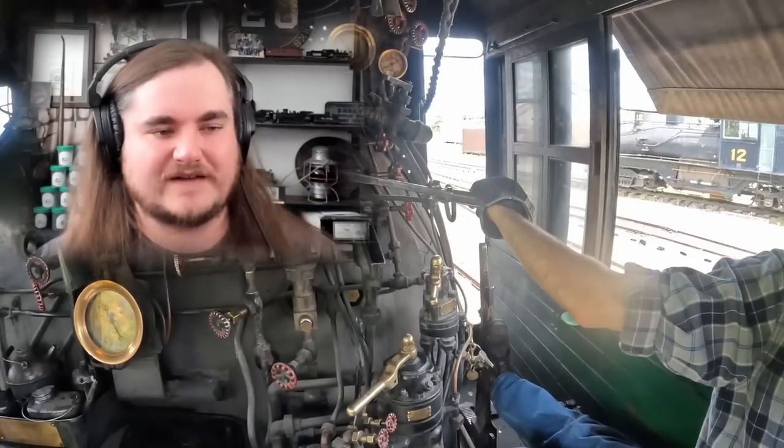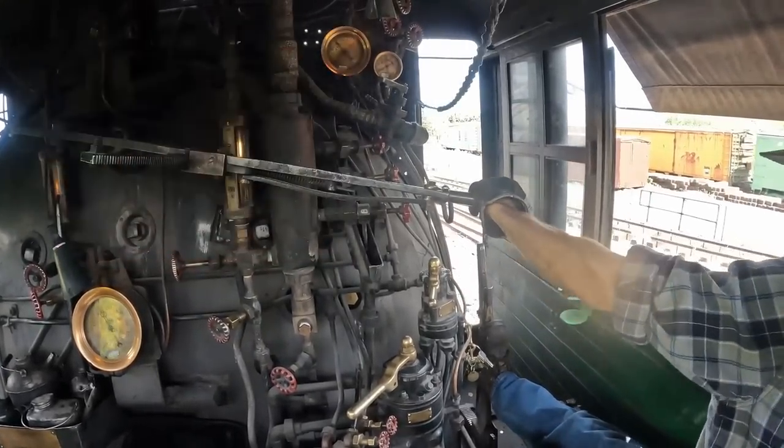This go around, everything stayed nice and stretched, but here comes the big hill. So Jeff's gonna shut off and set up some air, so let's watch and see what the air system does.